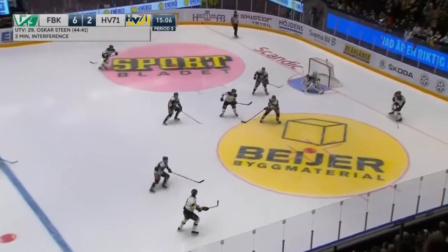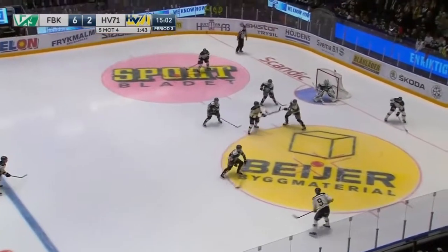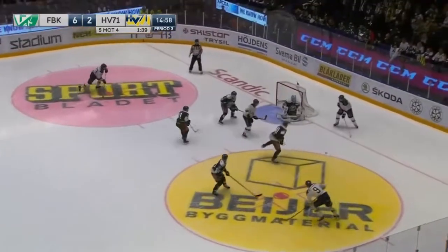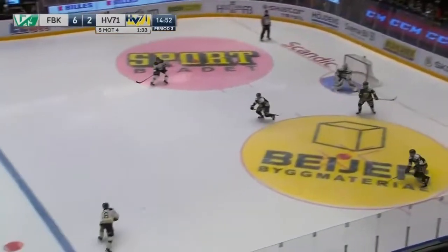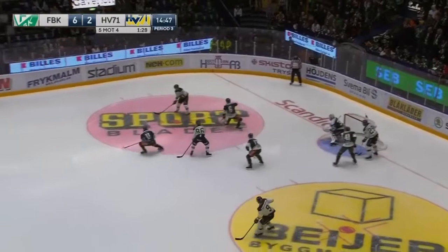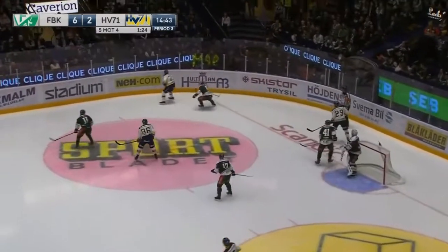Edgel now controlling. Victor Edgel will play this one down low. Now back to Edgel. Back to Edgel in the circle, lets the shot go. That hits Millard. Ulstrom back to the line to Brandstrom. Brandstrom cross-ice pass to the circle. Now to Sweat. Sweat with the shot. That one steered aside by Haugen.